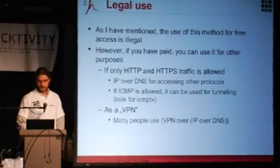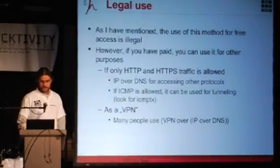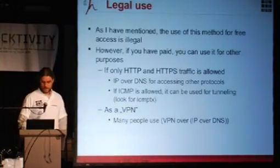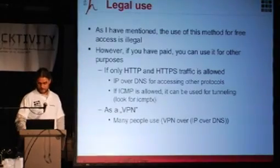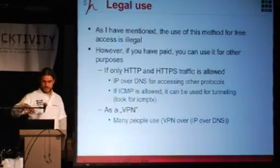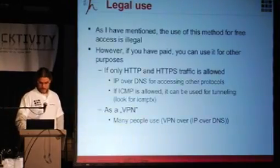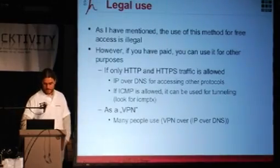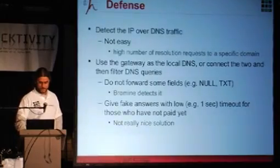If ICMP is allowed out by the operator, then there is ICMP-TX that can also be used for this purpose. It can also be used as a VPN. Many people use VPN over IP over DNS, so a VPN is pre-appended, which allows the user to access his own network through a virtual network.